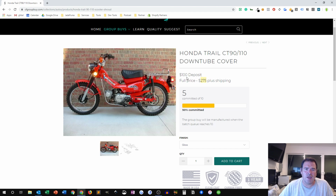So every product has a limit for the batch size. This one has 10, and it has a different deposit price and a different full price. And sometimes we don't even show the full price yet for new products because they actually don't figure out the price or calculate the price until they've run at least one batch or 50% committed towards a new batch.